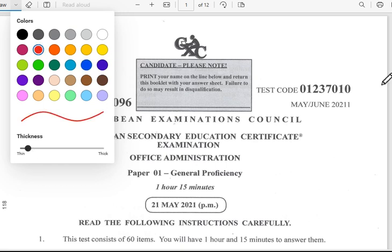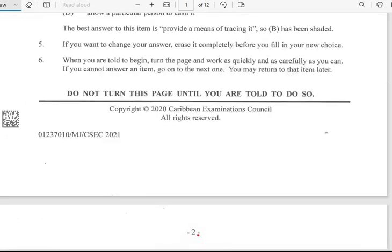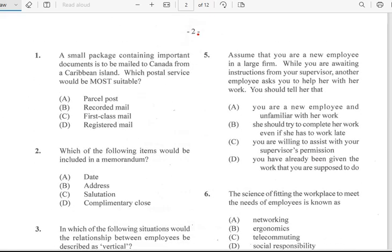Without further ado, guys, I'm just going to jump into the answers real fast. All right, so let's go. We got this, guys. We got this. We got this. So it says.